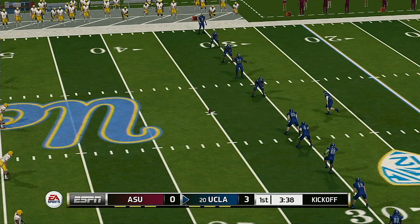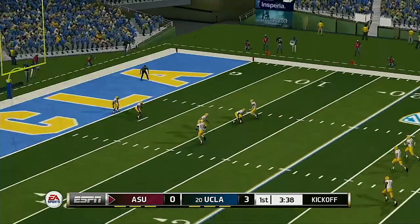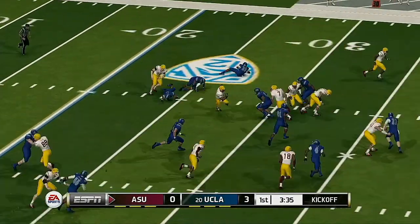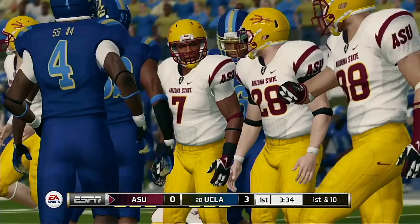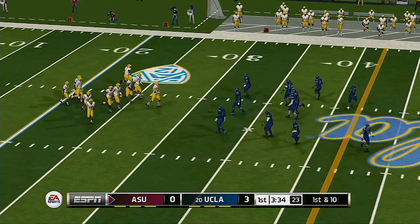Looks like they're ready for the kick. He kicks it off, and he got all of that one. He's to the 20. Across the 30. And he's taken down at the 31-yard line. The quarterback leads the team out on the field for the first drive.